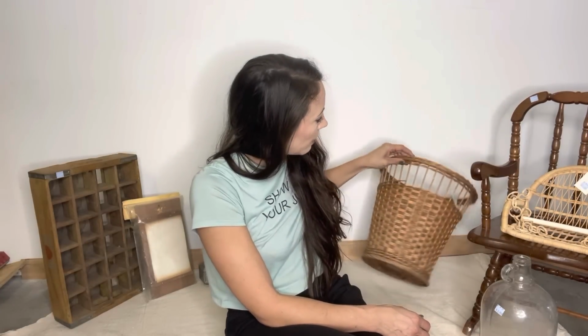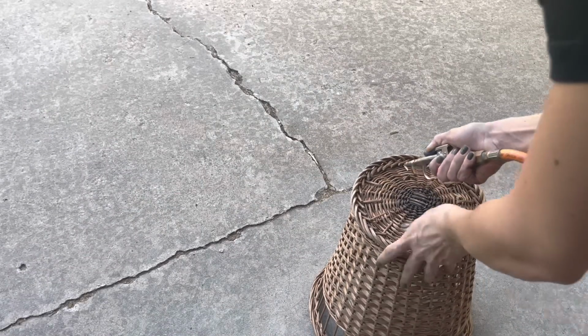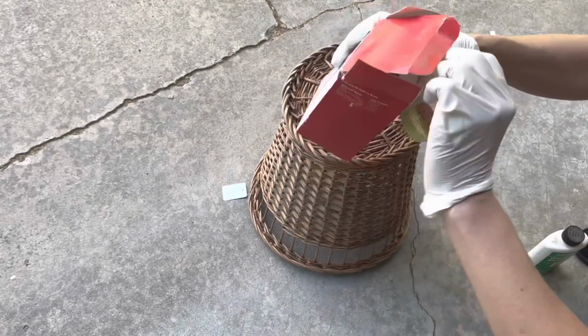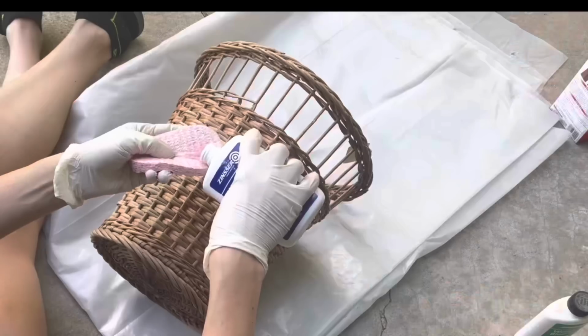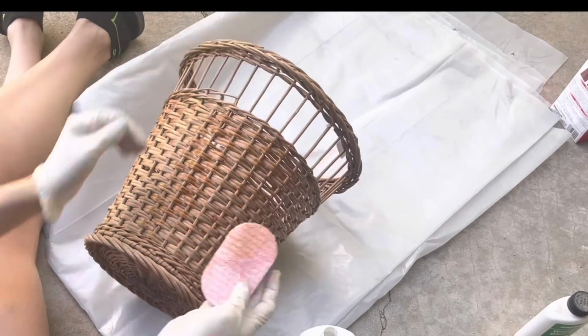I haven't done a bleached basket for a while. I begin by using my air compressor with an air nozzle on it and spraying off all of the dust and dirt. And this is a Zinsser wood bleach system. It's super easy, 2 parts.